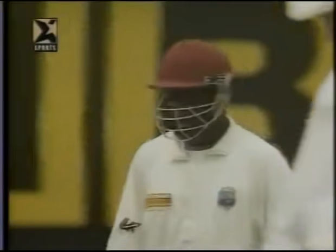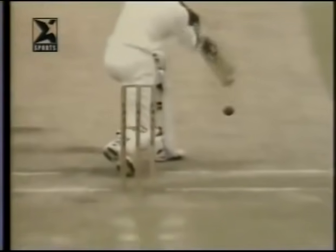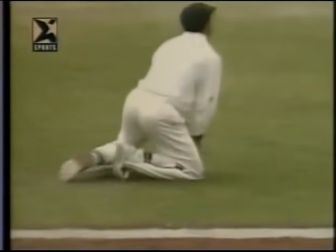Raoul Lewis on his way to the crease. Out, caught Boucher, bowled Donald. And the West Indies are now beginning to crumble, having been so well positioned earlier in the day, now find themselves in lots of trouble in terms of this game. Alan Donald's 250th test wicket, and a very valuable one it was indeed, putting South Africa well on track for a momentous victory.